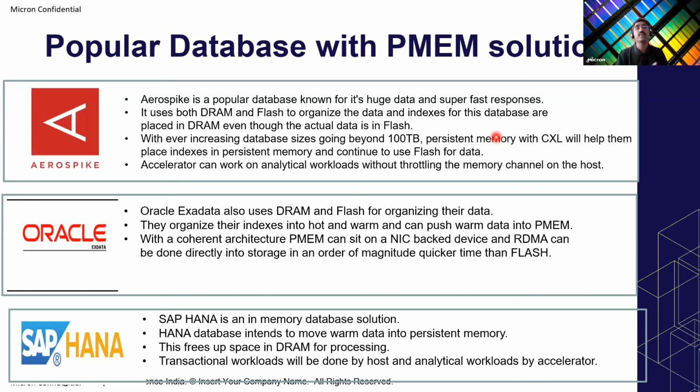Most of the popular databases have redesigned themselves in order to take advantage of near memory compute and the advantages of persistent memory. Some industries are already using these popular databases with PMEM, and we can reuse this existing ecosystem which they have built for PMEM with PMDK and other tools to take advantage of CXL attached PMEM also.